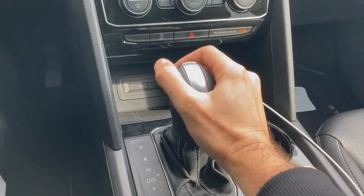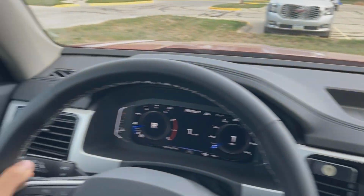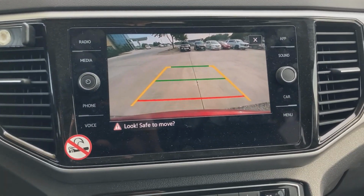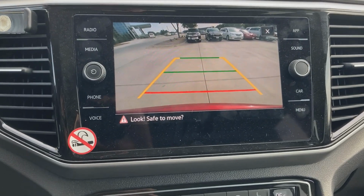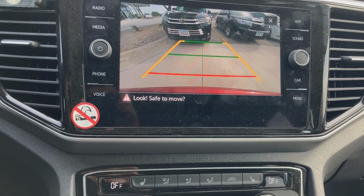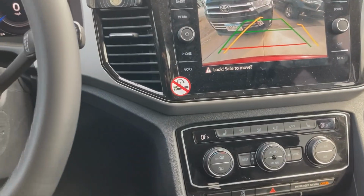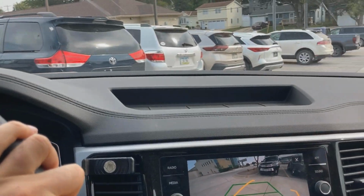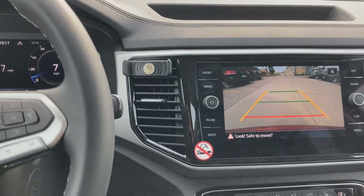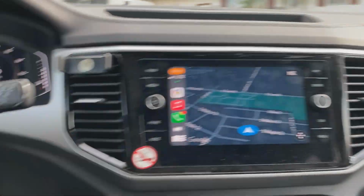Now, let's put it in reverse. See the good quality of the backup camera? That beep was because I still had the curb in the front of the car. And so now we're gonna move backward, and you're gonna see what sounds and warnings come up when getting too close to what's behind you. Okay. Alright, that's enough. Put it into drive, and let's get out of here. Now, if you go up to a certain speed, the backup cam will turn off. So I gave it a pretty hard press on the gas pedal, accelerated, and the backup camera turned off.